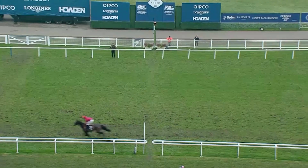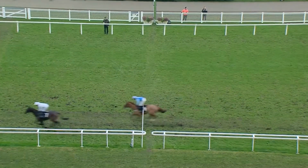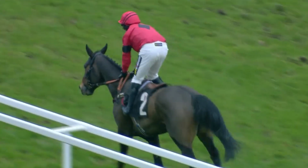Jax Jr. the winner. Country Park is going to be second. You Can't Be Serious in third. Then came Lawrence Bay, followed in by Copper Jack and Minella Kaiser.